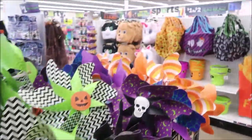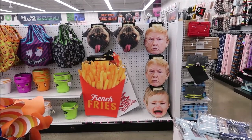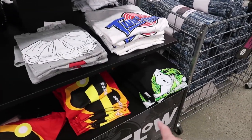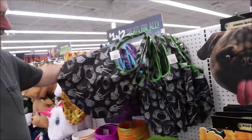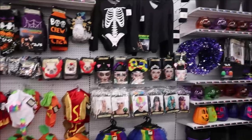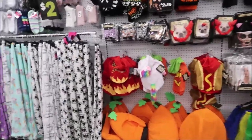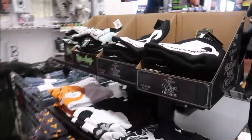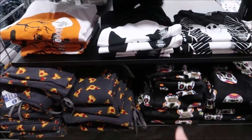Yard ornaments, and then they have masks. Of course, you get the pug. Look, the pug and the political ones. You can always count on those, can't you? Pug and political. And then they have these t-shirts, Incredibles and stuff. That's a nice bag, isn't it? And then they have leotards and pet costumes. Oh, here's a Nightmare Before Christmas. So they have Nightmare Before Christmas beanies, and they have some shirts.